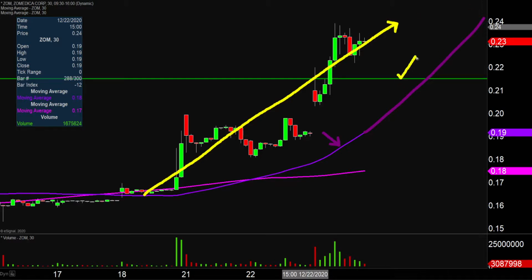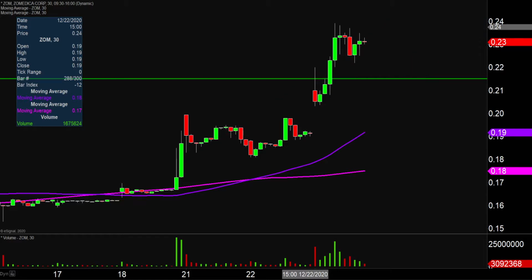Again, sure, staying above 21.5 would be fantastic, but from the grand scheme of it all, as long as the price is above that purple line, the bulls 100% own the chart. As far as areas of resistance are concerned, they just don't matter. What do I mean by that?